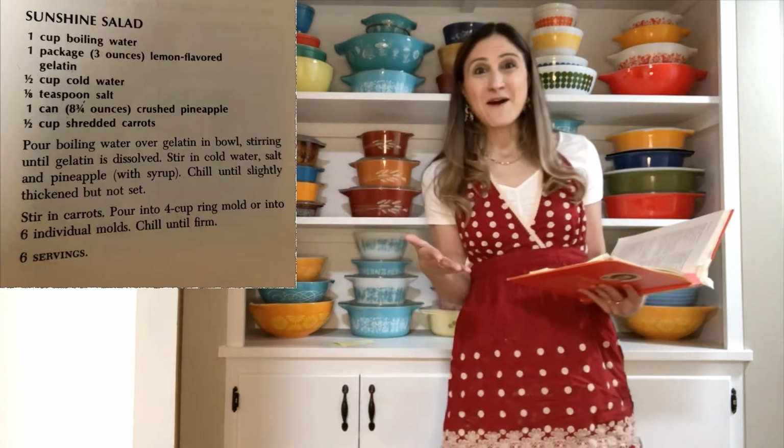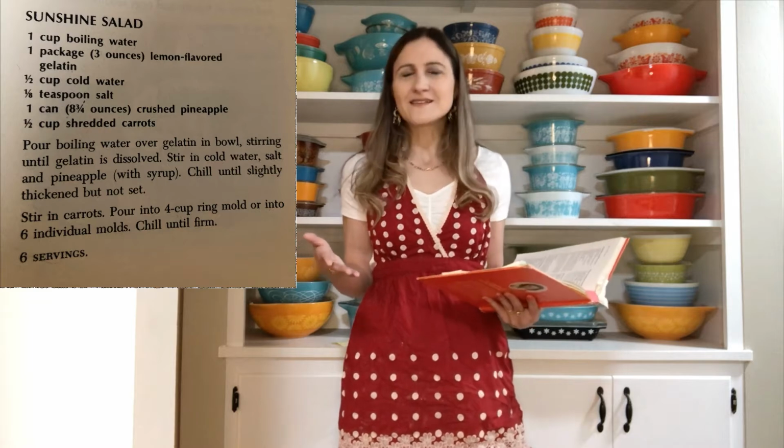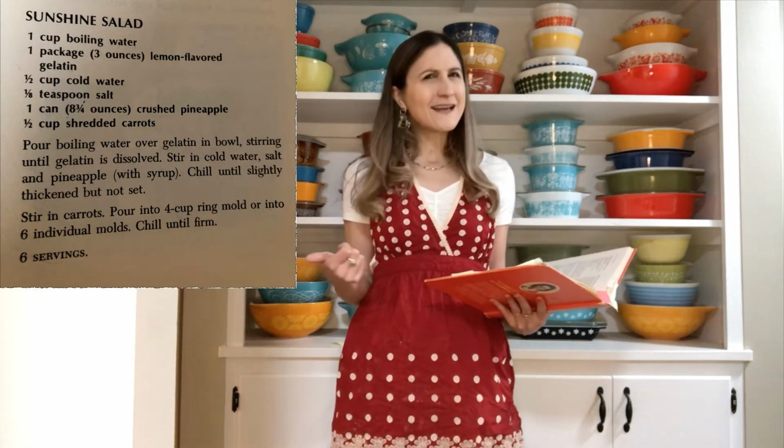So I was talking to my mom about this and I was telling her, what do you think? What do you think you would get if you were to mix carrots and pineapple together?